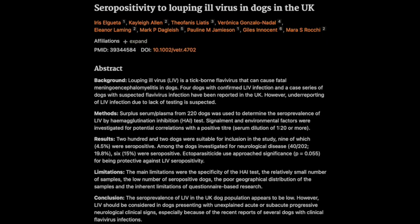Makes sense. Fewer tick bites, less chance of those nasty things hitching a ride and spreading disease. Exactly. We need more research to confirm this link for sure, but it emphasizes just how important it is to talk to clients about tick prevention.